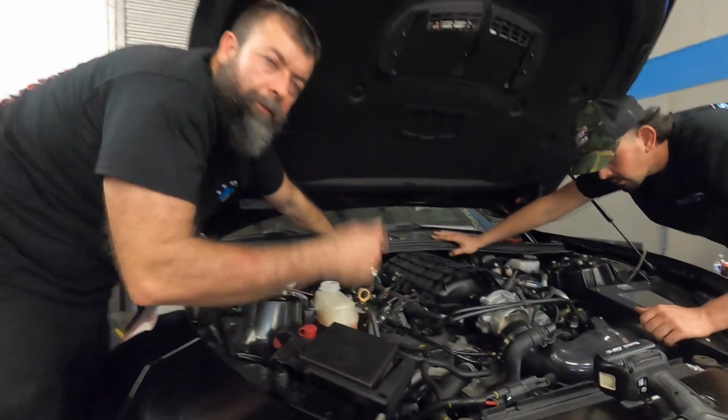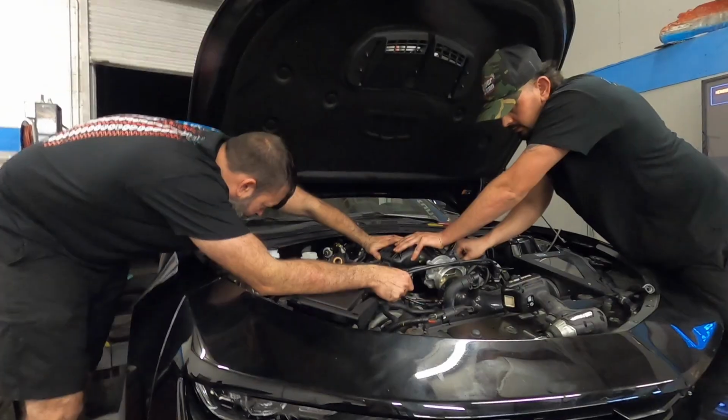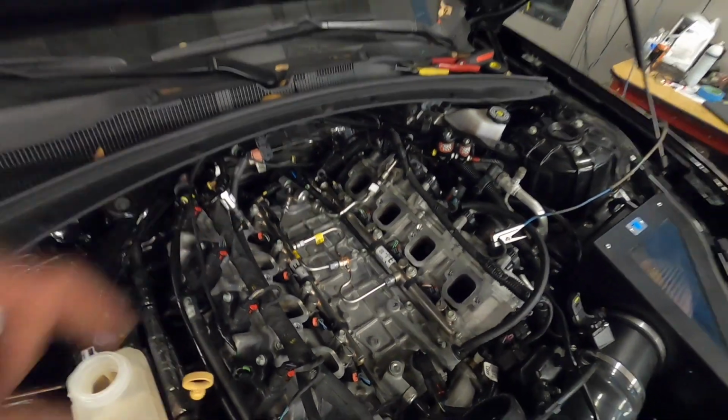Probably gonna have to remove, cut some out of the back paddings, everything. The front looks close. The back looks like it's like 3/4 of an inch off. All right, so we got some contact in this area right here. We pull off the manifold. This is the third time we've had the manifold off.